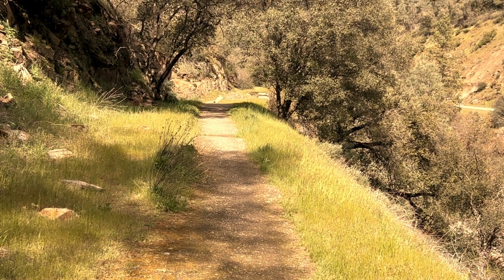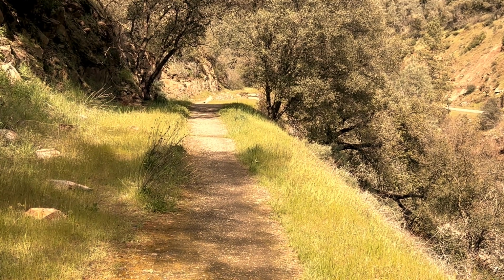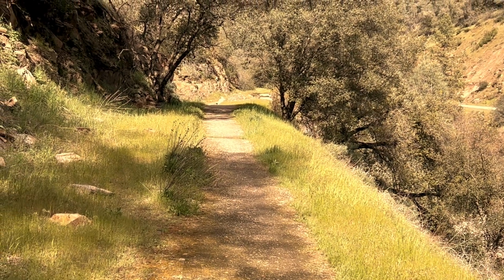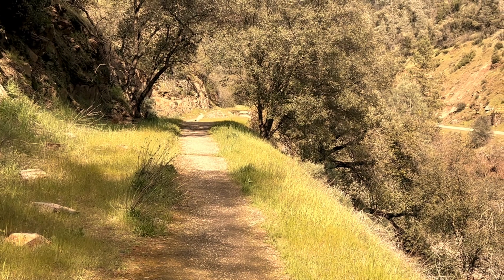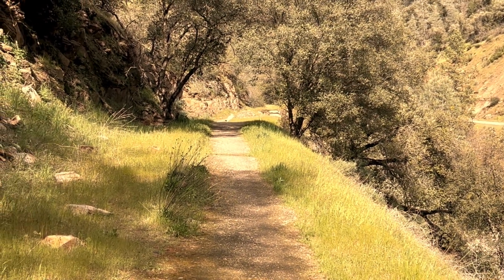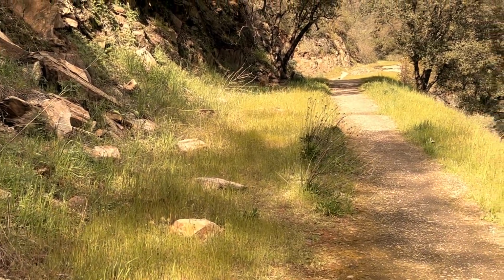This is the old railroad bed of the Yosemite Valley Railway. It operated from 1907 to 1945, and at one time, President Franklin Delano Roosevelt rode the train into Yosemite Valley.